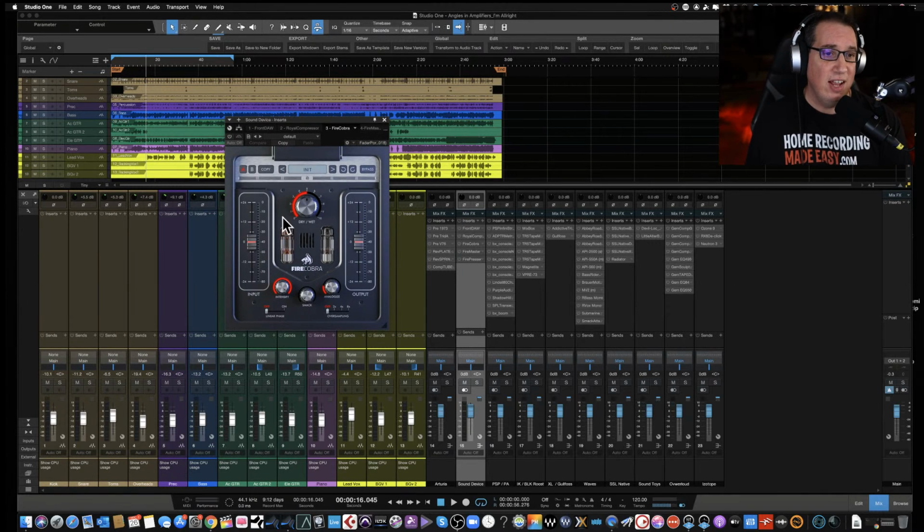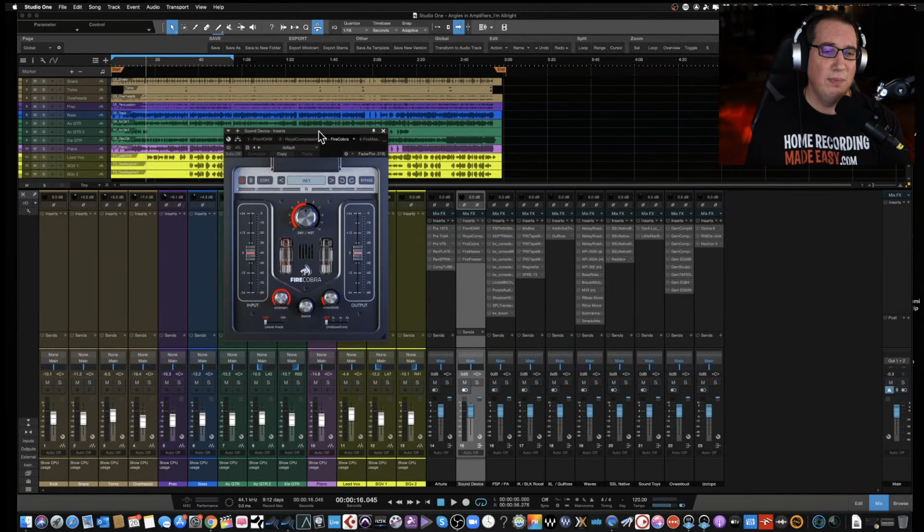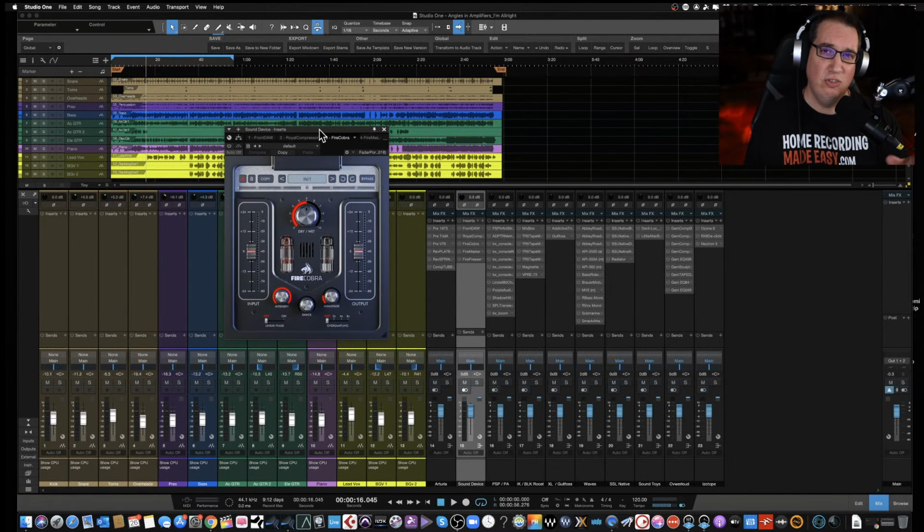If you don't have a saturation plugin, you could take a look at this. But is this something real unique and different and so much head and shoulders better than any other saturation plugin on the market? No. It's okay, but take that for what it's worth. Simple to use, sounds good, but unless you need something like this, you may want to look elsewhere.